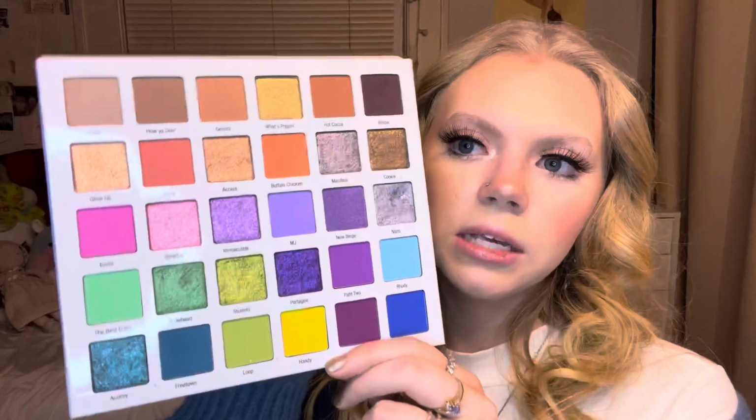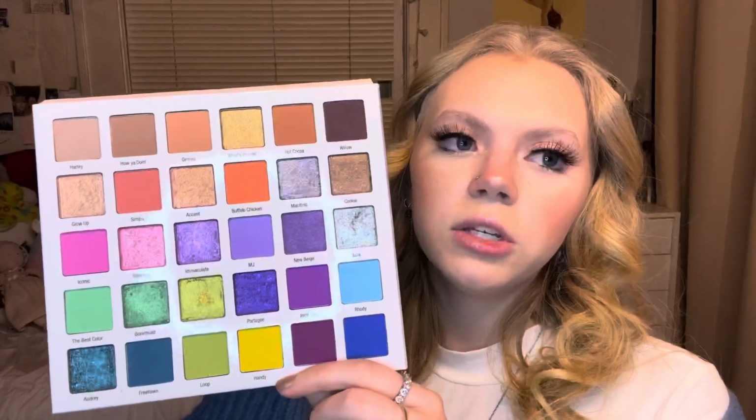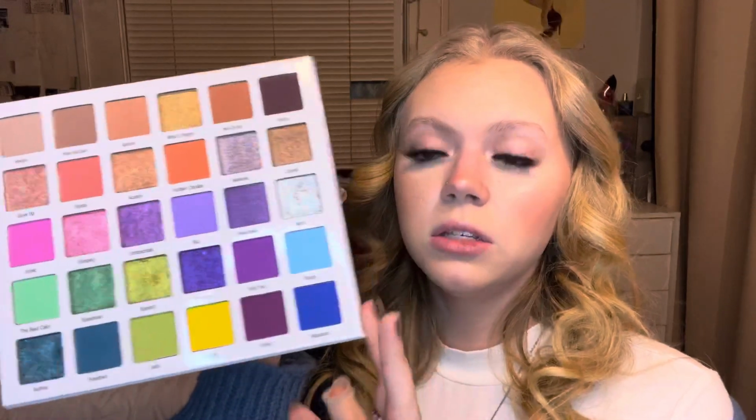But the shimmers in this palette are just amazing. They are so beautiful, so creamy, so vibrant, and so metallic. This palette is so good. Definitely get it before it's gone, because I don't think that this will be in stock forever, and I know that they've had multiple restocks of it because it just keeps selling out. So if you don't have this one, I definitely recommend grabbing it.